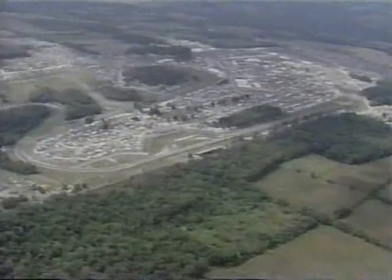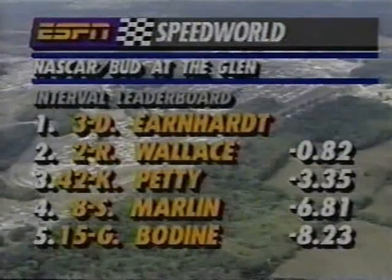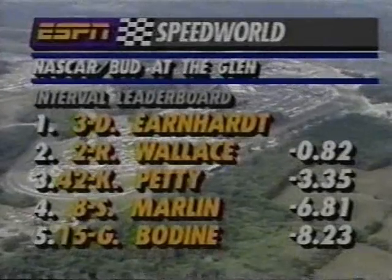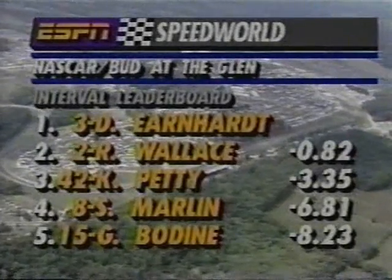There are people everywhere at the Glen, inside the racetrack, outside the track. More than 100,000 have gathered here for the Bud at the Glen, being led right now by Dale Earnhardt, who has about an 0.8 of a second lead on Rusty Wallace in the top 5, separated by just over 8 seconds. Lake Speed has come into the pits.